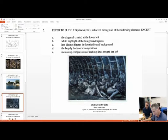D, the largely horizontal composition. That is what's incorrect. Horizontal does not create depth, if it went backwards. So they're saying it's formatted landscape versus portrait. This would be horizontal, which doesn't create depth on the x-axis. But they also mean the characters are portrayed this way as opposed to starting here and going up to here diagonally. So it's going across, which does not create depth. That's clearly the answer. Well, if I had to guess, I'll say clearly the answer.